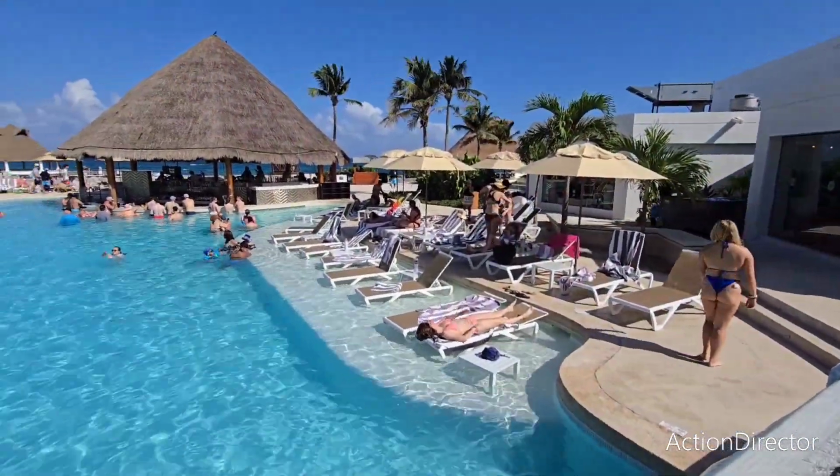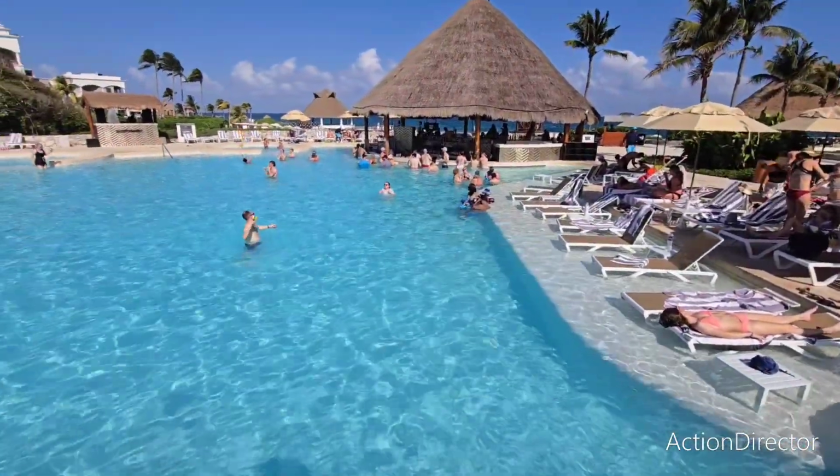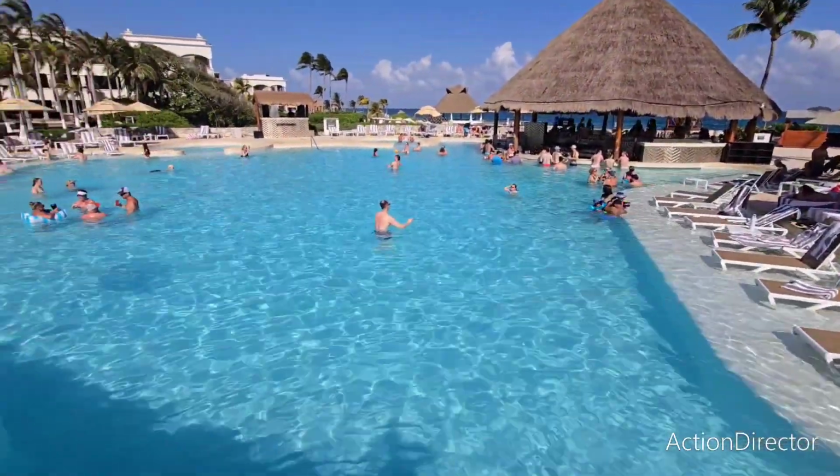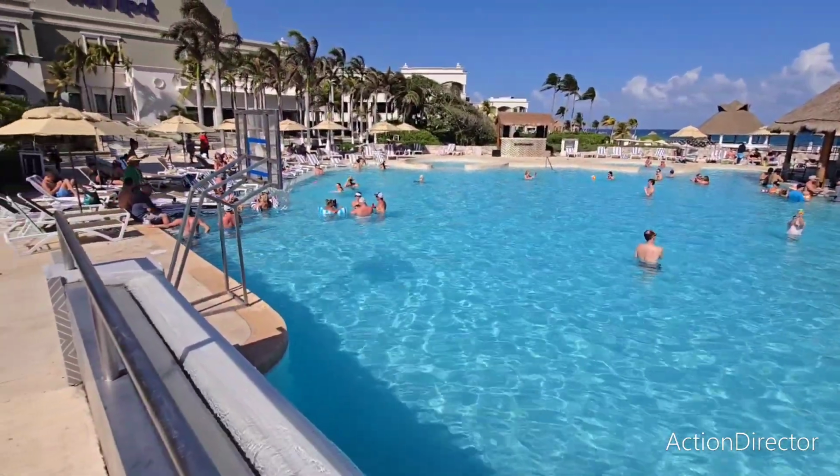So if a resort's not all about the beach, you know what? It's all about the pools. And that's what it is here at Hard Rock Riviera Maya. It's all about the pools. There's a bunch of them. All kinds of different vibes, all kinds of different fun to be had.